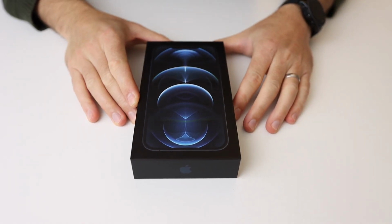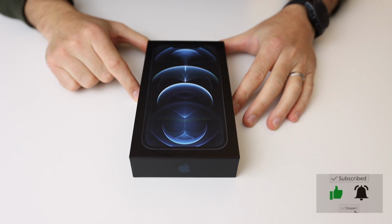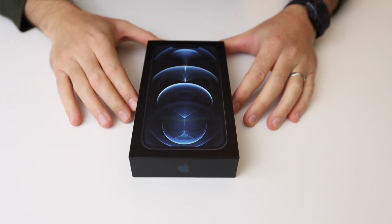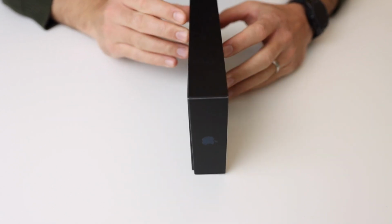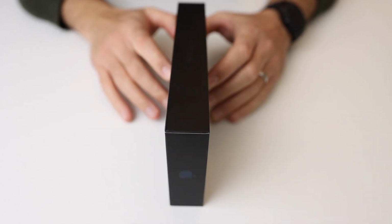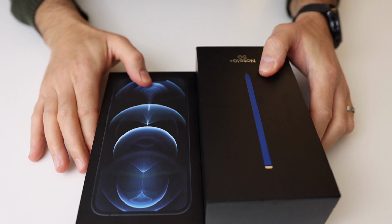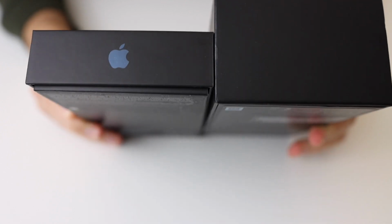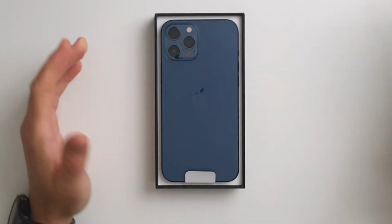Alright, here it is, ladies and gentlemen. We've got a lovely black box, and it's a lovely contrast with the dark blue, Pacific blue actually, which is the color that I've gone for. And as usual, Apple have drawn out the actual size of the phone on the front of the box, which is great. Noticeable immediately is the thin profile of the box, as you can see, and that's all due to the missing charging adapter. Just to give you an idea of the size of the box, there you go. This is my Note 10 Plus box, and you can probably tell the difference between the two is quite significant. Let's put it aside. Let's get this opened up for you.